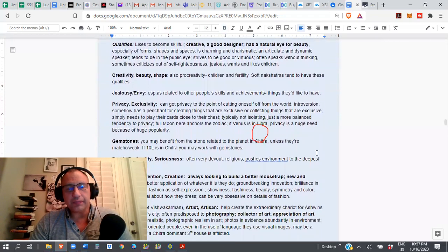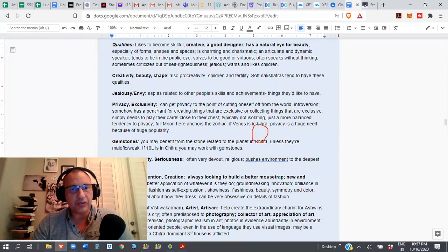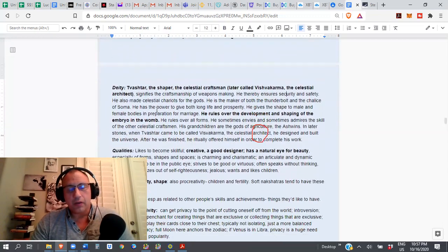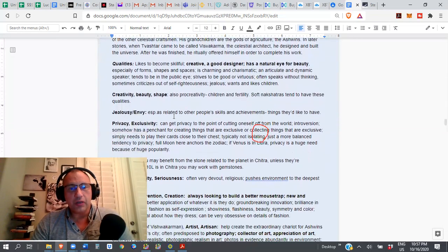It means that beautiful things that have function, like a screen door or a house or a palace, are designed to keep some people in and some people out. So again, I talked about privacy and exclusivity. It is a big theme for this nakshatra.